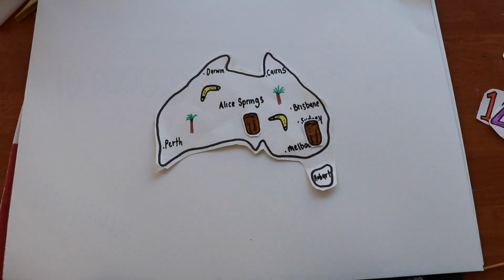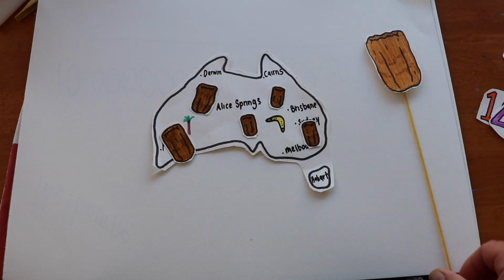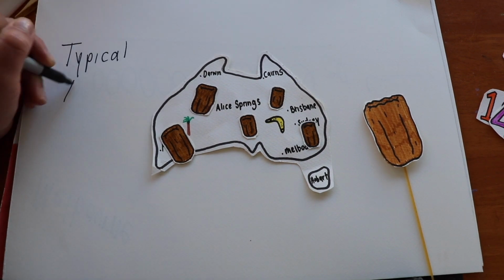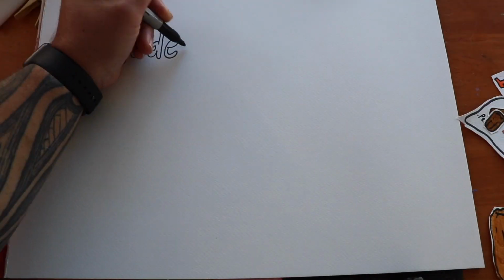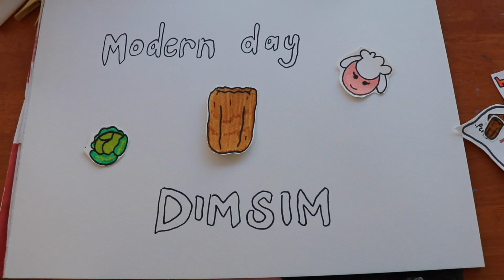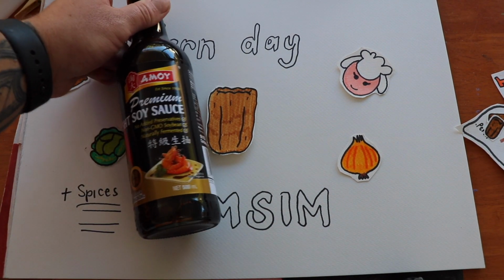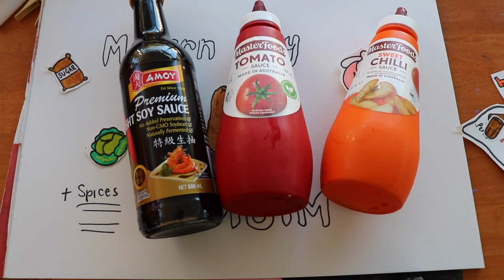Popping up in local fish and chip shops everywhere, the popularised newly named dim sim took the country by storm and is now seen as a typical Australian snack. The modern dim sim is usually filled with cabbage, beef, lamb, onion, sugar and spices, and accompanied by soy sauce, sweet chilli, or even tomato sauce.